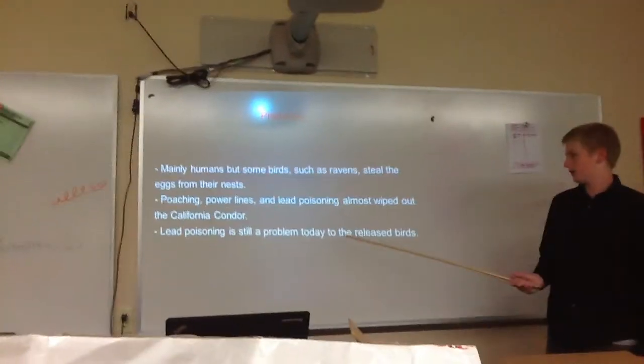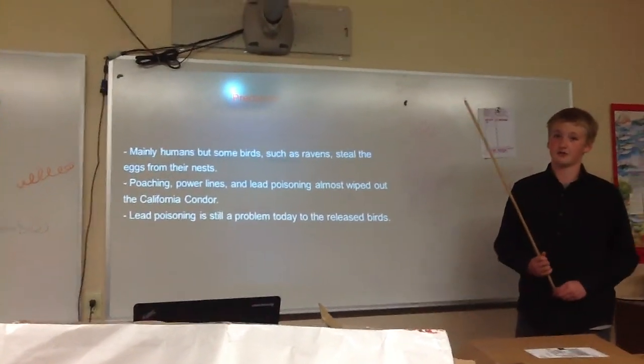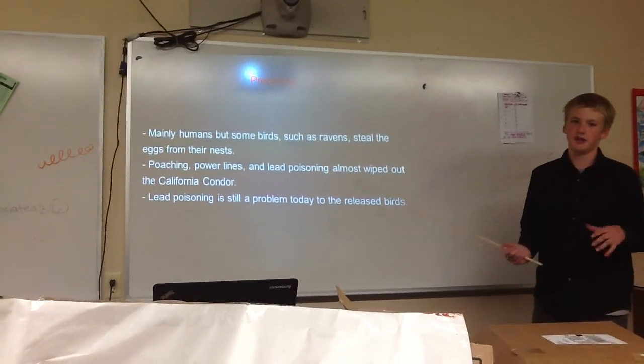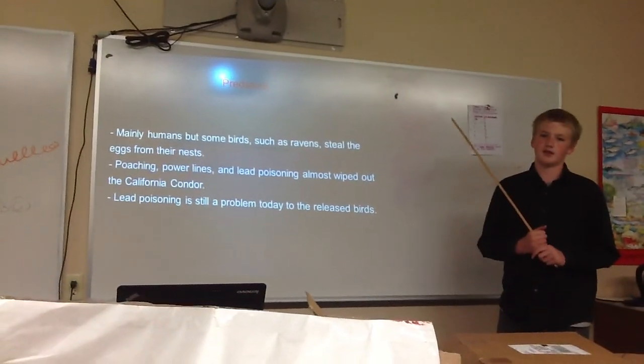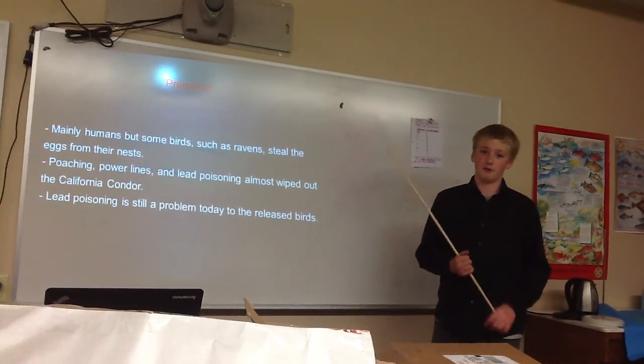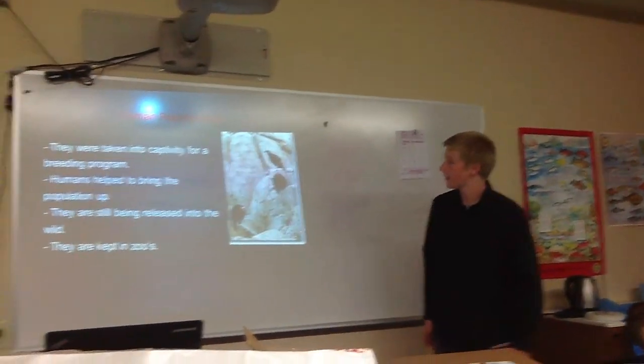And then here, poaching, power lines, and lead poisoning almost wiped out the California condor. Like I said, it got down to only 22 birds. And today, even when they're being reintroduced, lead poisoning is still a problem because the California condors are still carrion eaters and not everyone follows the law.